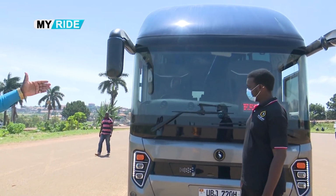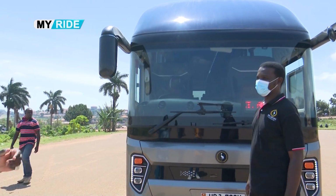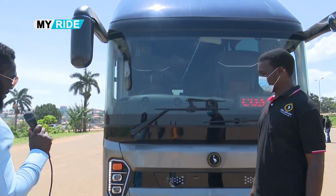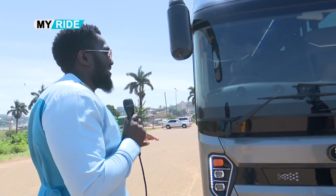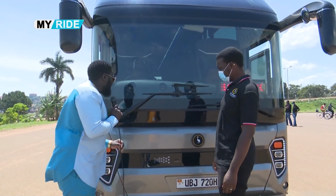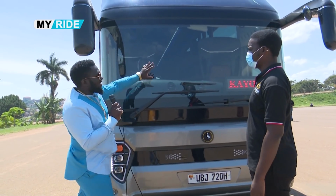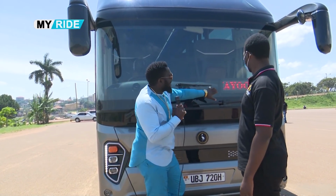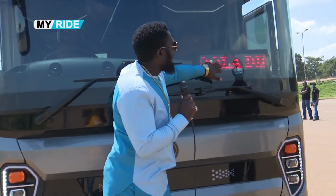When the coach is moving up front towards you, you feel like, man, this is like a presidential kind of feel and all that, and I know people out there could get scared, be like, man, I don't think that's for me, and all that. But let's get into the features. We got the lights right here, we got the walls, the windscreen is huge, and we have the display logo right here, Kayoola.